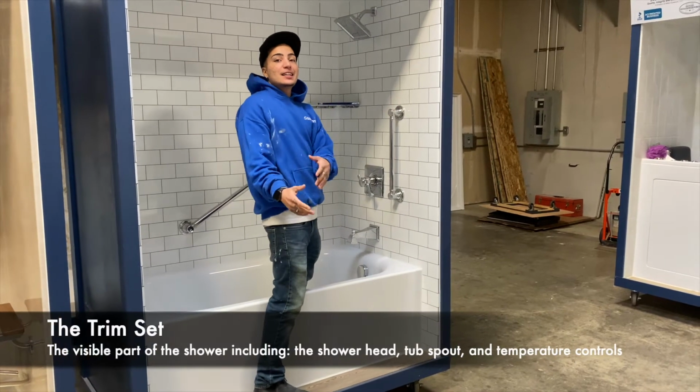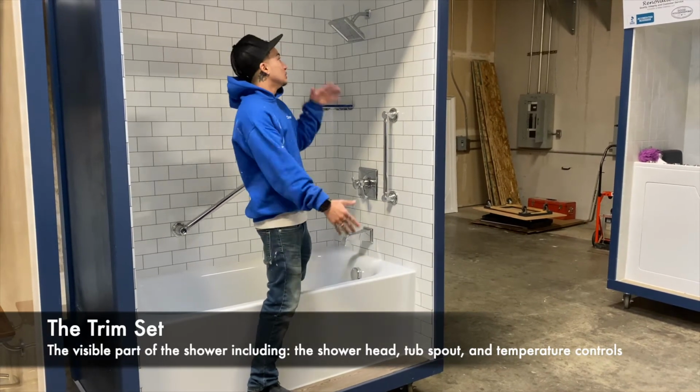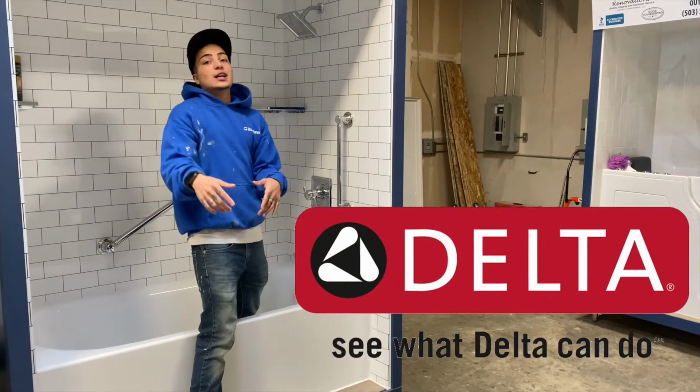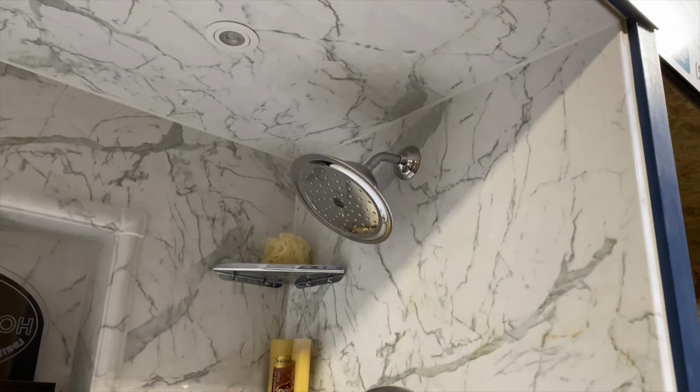The trim set is the visible part of the shower or tub. So that includes the shower head, the temperature controls, or the tub spout. In this video, we'll go through Delta's 4 most common color options. First up is a chrome finish.